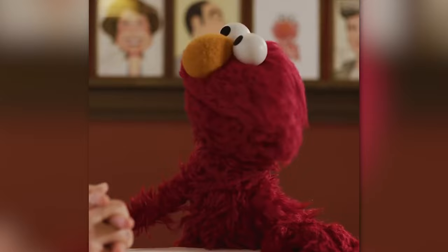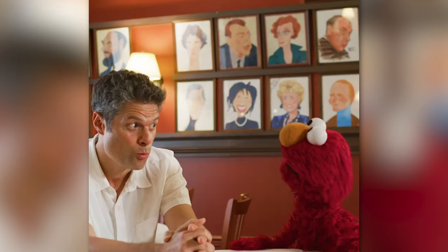As well as original songs from Nate Edmondson and accomplished composer Tom Kitt, who's won multiple Tonys, a Grammy, and a Primetime Emmy for his past musical endeavors, Kitt met up with Elmo at Sardi's, where they discussed the finer points of vocal technique for Playbill.